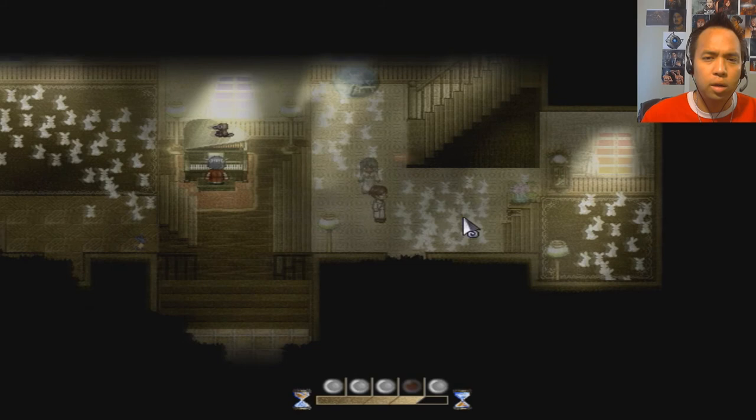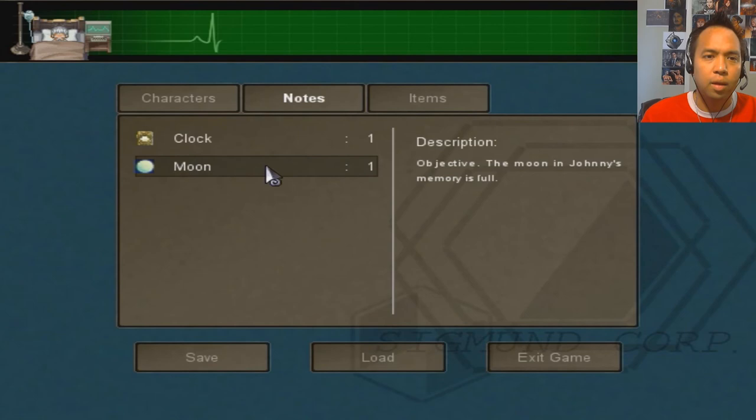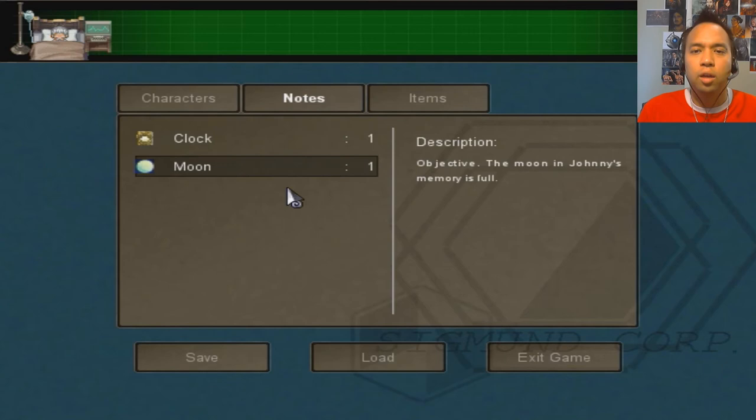One more memento. The clock? The clock is moving but soundless. Received note: Clock. Let me check these notes. Moon. Objective. The moon in Johnny's memory is full. Oh. The clock in Johnny's house never ticks. That is interesting. The moon in Johnny's memory is full. The clock in Johnny's house never ticks. Interesting.